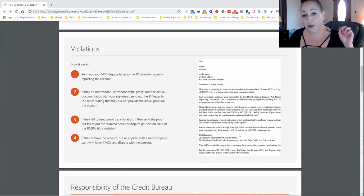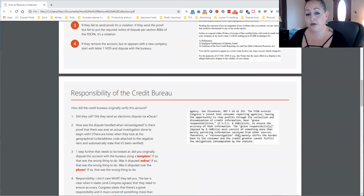Now, however, if they remove the account, you're wondering, okay, is it going to come back? It shouldn't come back, but sometimes it can. So if they remove the account, but it reappears with a new company, now you have to start over from square one with the VOD letter 1, but you're also going to dispute very specifically with the bureaus, and I'm going to show you that letter 2.